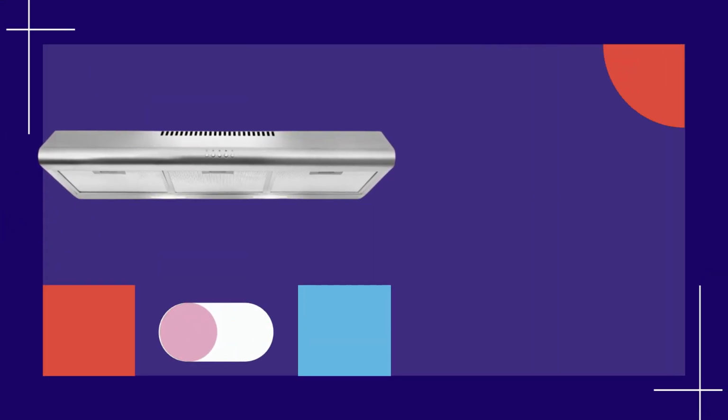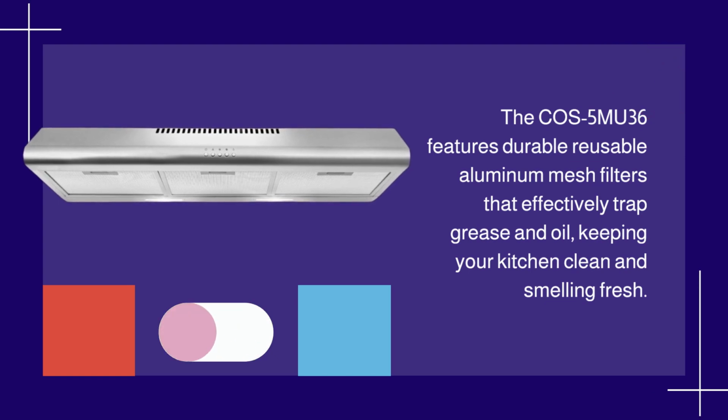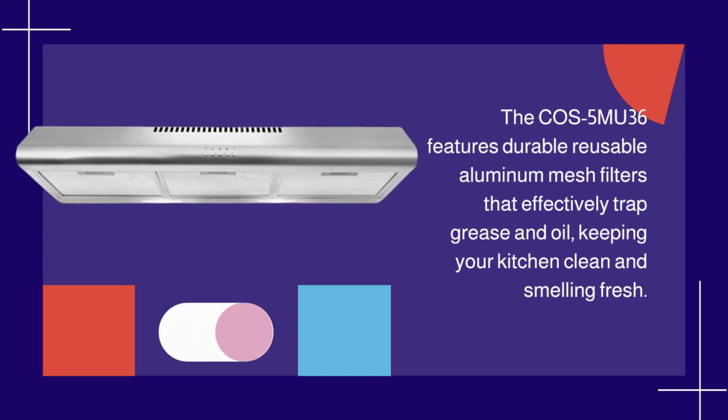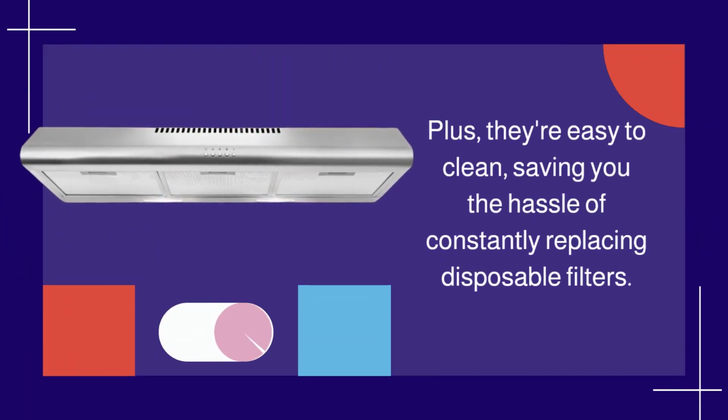The COS-5MU36 features durable reusable aluminum mesh filters that effectively trap grease and oil, keeping your kitchen clean and smelling fresh. Plus, they're easy to clean, saving you the hassle of constantly replacing disposable filters.